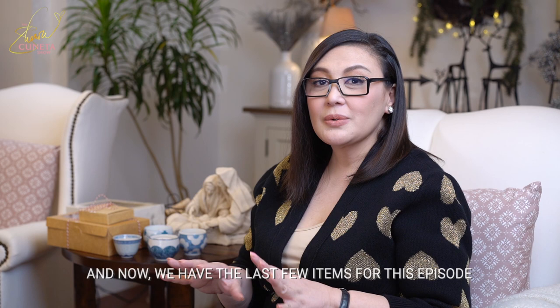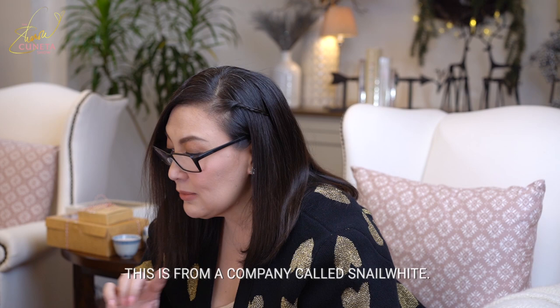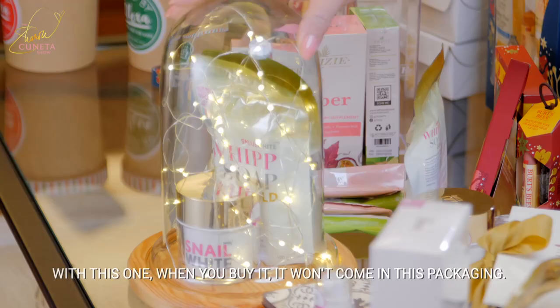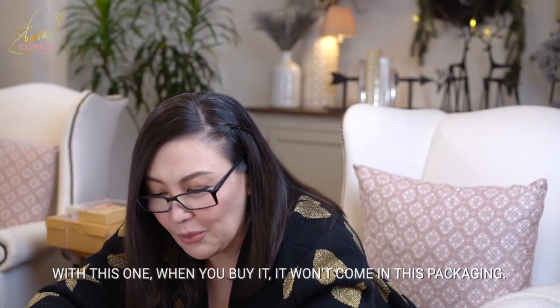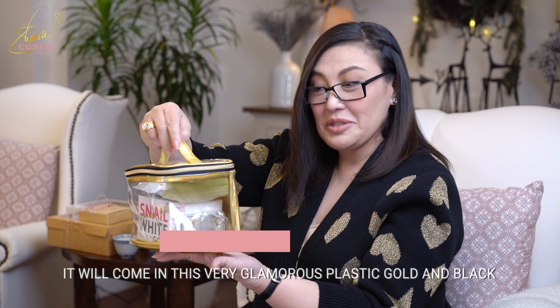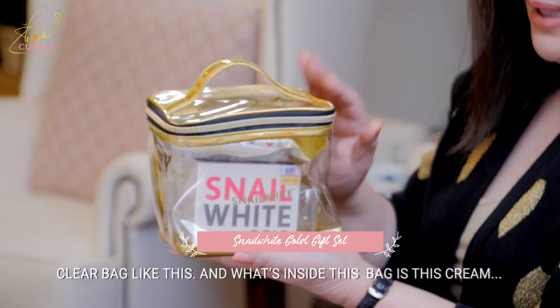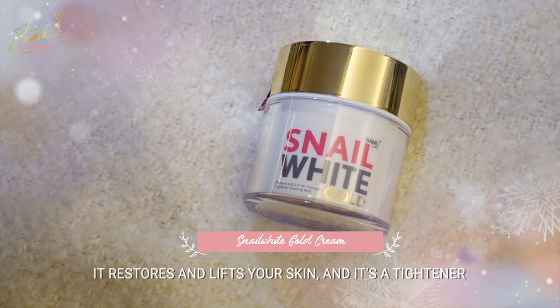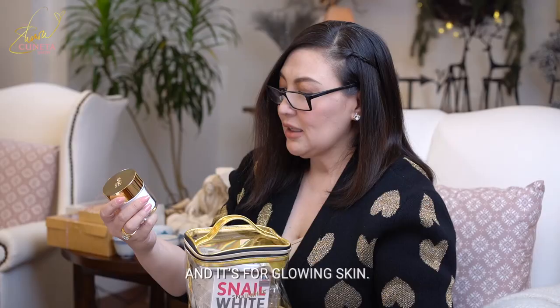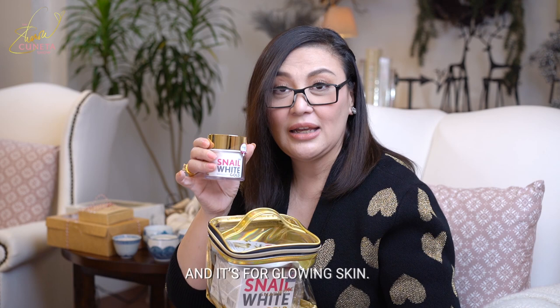This is from a company called Snail White, okay? Ito po, pag binili nyo po yan, hindi po nakalagay dyan, pero kasama yung ilaw. Ito po siya. It's in a very glamorous plastic, golden black and clear bag like this. At ang laman po nito ay ito pong cream. It restores and lifts your skin. And it's a tightener. And it's for glowing skin. Ayan po. Parang pag nagising kayo sa umaga ay fresh na fresh kayo at well rested.